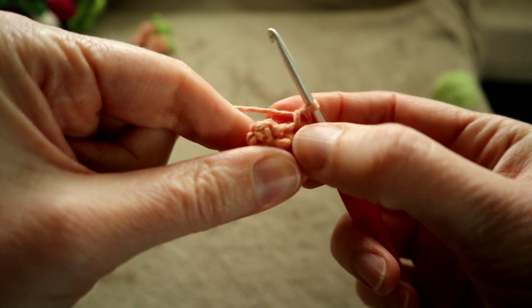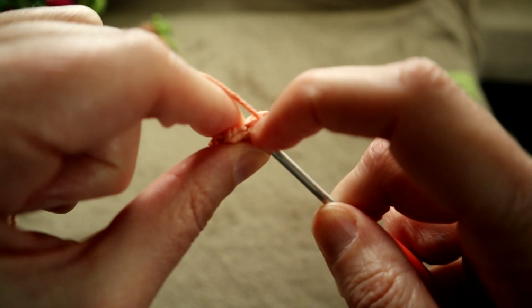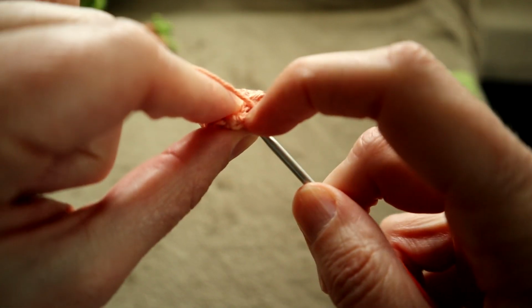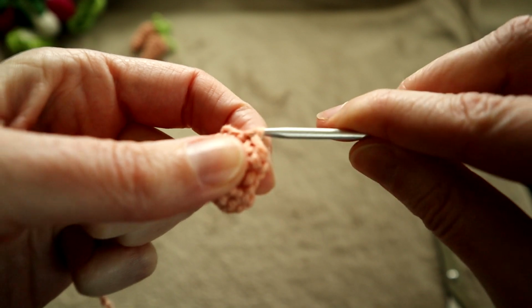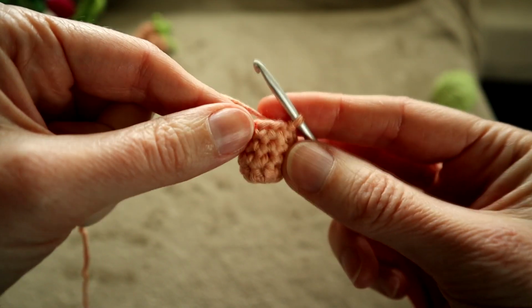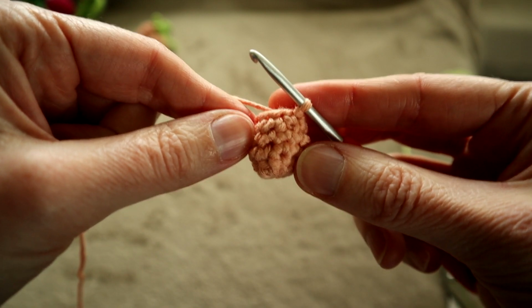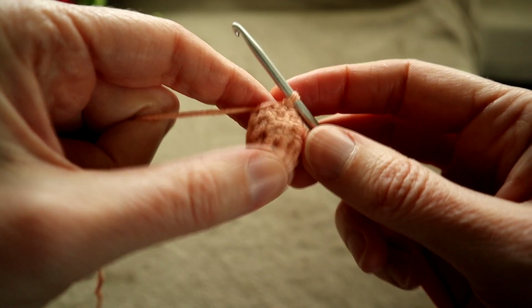Then back at the beginning again, that's your little fake stitch, as I call it. We're going to slip stitch into that first single crochet to join the round. So your stitch count's gone down to 8 now, so it's got a little bit smaller. And then we're just going to do round 5. It's just going to be 1 single crochet in each stitch around.